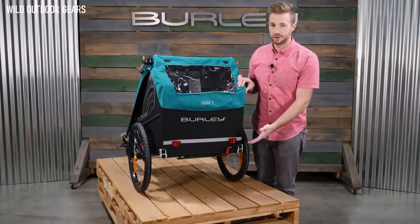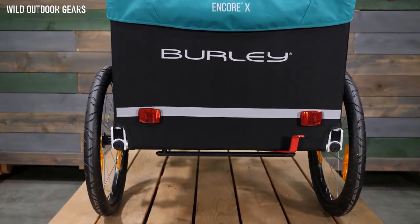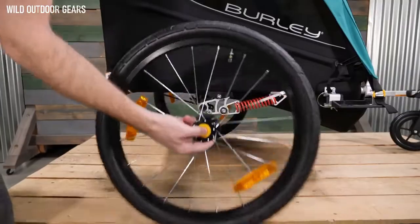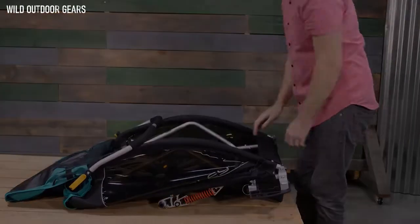The hub engage parking brake keeps the trailer in place when loading and unloading passengers or cargo. For easy storage, remove the push button wheels, and from the front of the trailer, press the release latches and pull the rear frame through to fold flat.